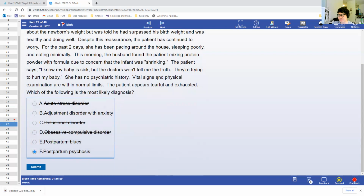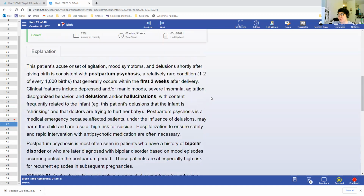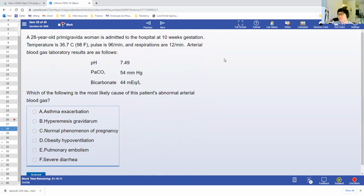She has delusions that doctors are not telling her the truth. If it was like Munchausen's by proxy, I feel like that'd be even more appropriate, but I'm going to go with postpartum psychosis. 73% of people got it right. Yeah, so it is postpartum psychosis, characterized by acute onset of delusions, hallucinations, and disorganized behavior. All right, within the first 2 weeks. Good.